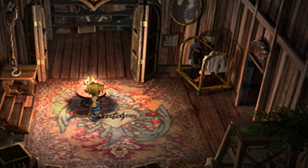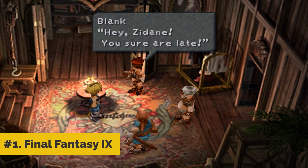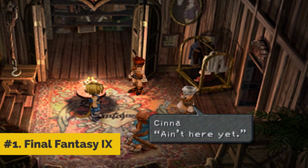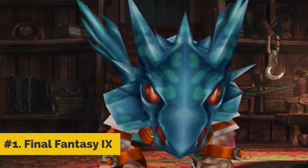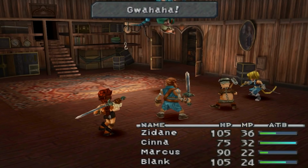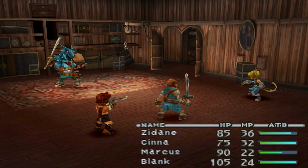Number 1. Final Fantasy IX. While some say the game is a combination of the previous Final Fantasy games, it is quite distinctive enough to carve out its own image. In short, FF9 is the culmination of Square on the PS1. In conclusion, there is no denying that FF9 is quite possibly the best traditional RPG of the PS1 generation. Play it now.